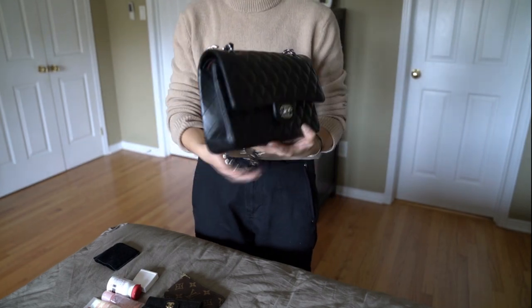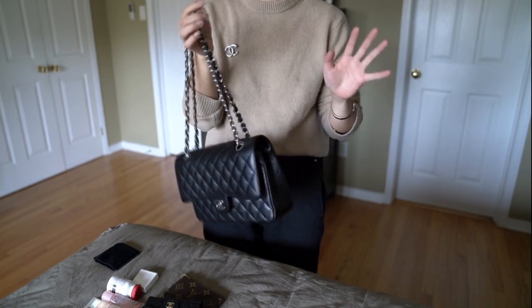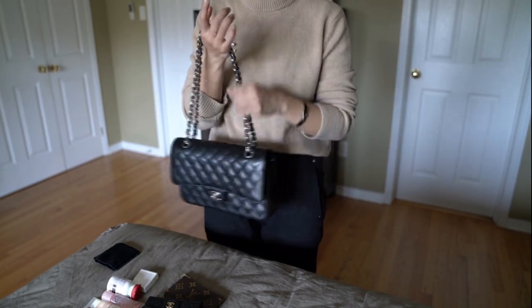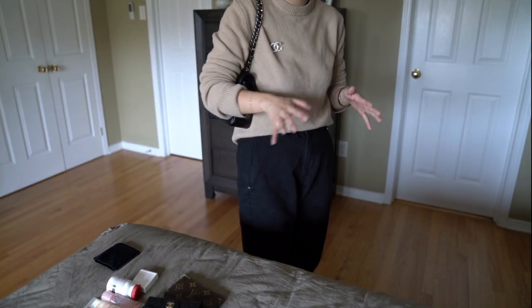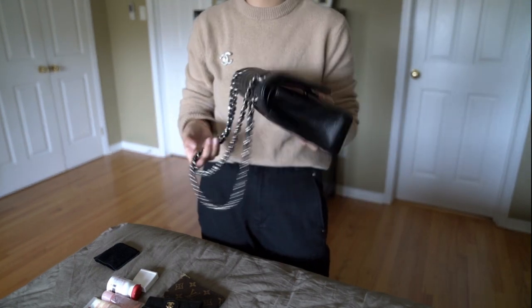The bag itself is not light. This is currently empty, and it's fairly heavy compared to a lot of my other bags. It's not too heavy. I think if you walk around all day with this, you will still be fine, but this is, again, an empty bag. Once you fill it with some stuff, it gets heavy.